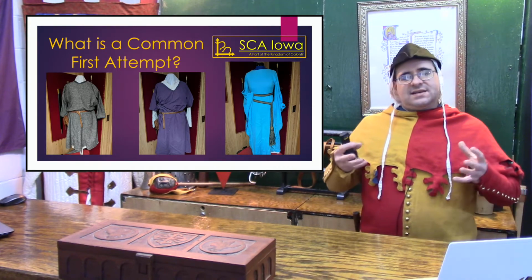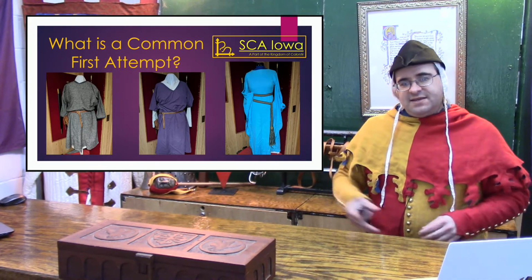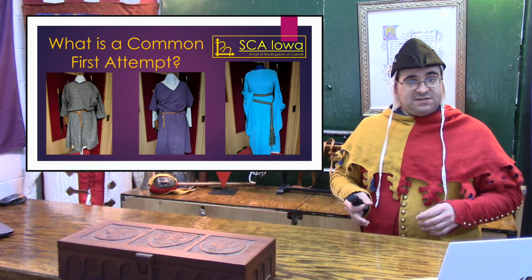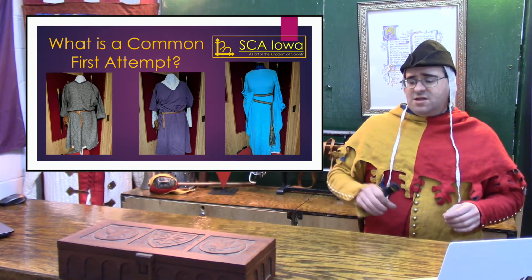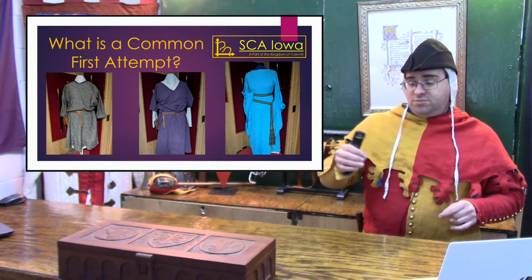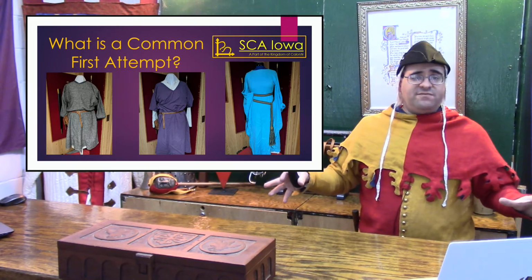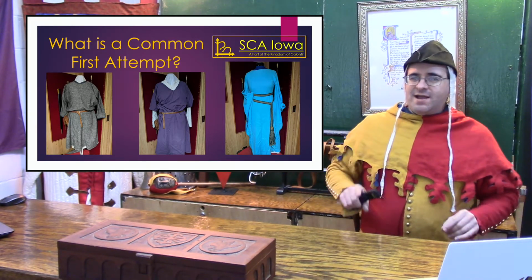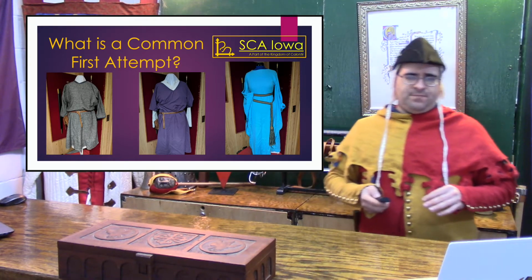What does this common first attempt look like? Well, they're not necessarily going to be the fanciest things. Now, remember that you're going to be going to events and talking to people who've had 20, 30, 40 years to construct their clothing and their outfits. Don't try and compete directly with them. Just get started and follow your own path.